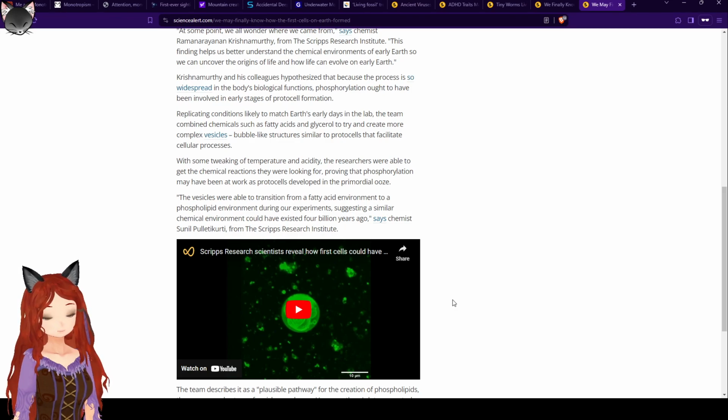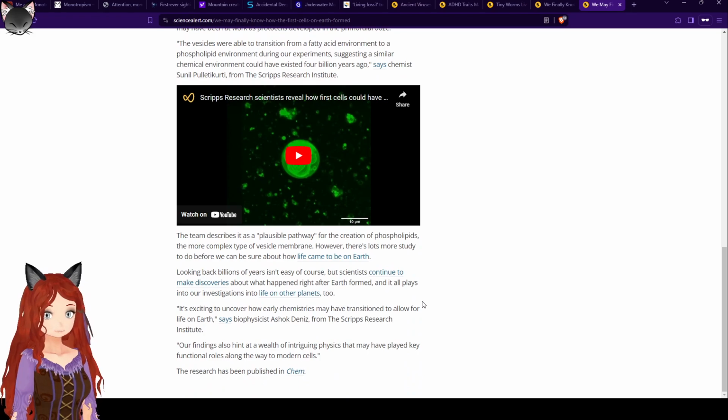The vesicles were able to transition from a fatty acid environment to a phospholipid environment during our experiments, suggesting a similar chemical environment that could have existed 4 billion years ago, says chemist from the Scripps Research Institute. The team described it as a possible pathway for creation of phospholipids and more complex types of vesicle membrane.